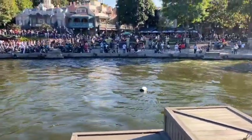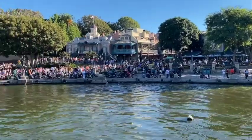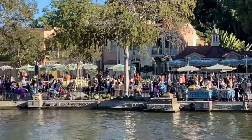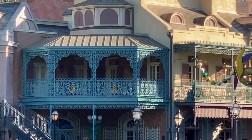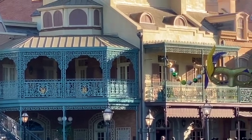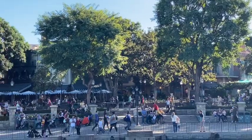So let me walk up here. And you can see, everybody watches the show from this area where the stairs are, where all the strollers are right now. There's people all over there. They have seating at the River Belle over here, where you can actually sit and watch the show. And sometimes, if you pay a lot of money for the extra special dinner, it's like $10,000 for the dinner for like 12 people or something, you can watch from the balcony there. And sometimes if you're in Club 33, I think you can watch from some of the upper balcony areas in Club 33 around on the second floor over there.